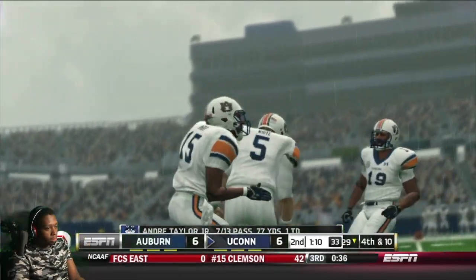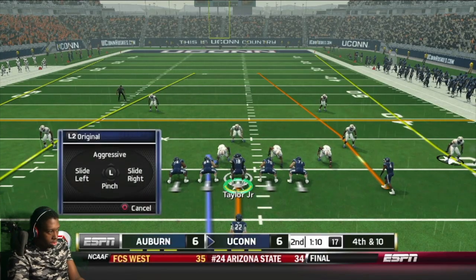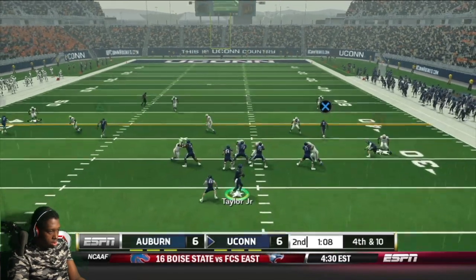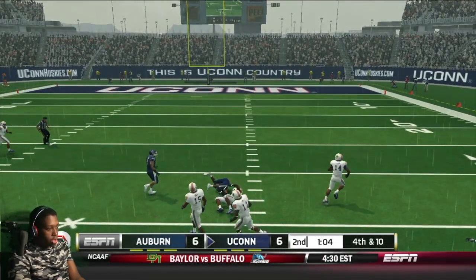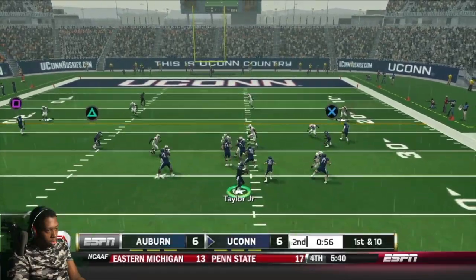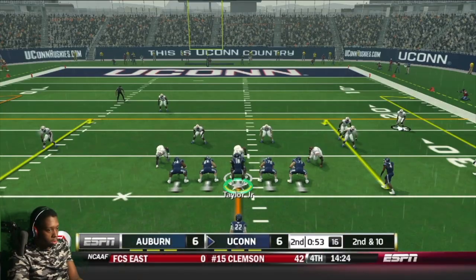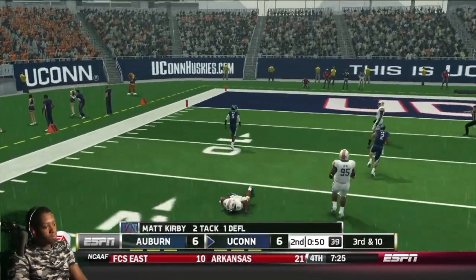Defense forcing them to go three and out. Surprising here that they didn't elect to punt. I don't agree with this call. Good job. Right around the 32-yard line. Not a great throw by the quarterback. What the? Man, his hands on it and dropped it.